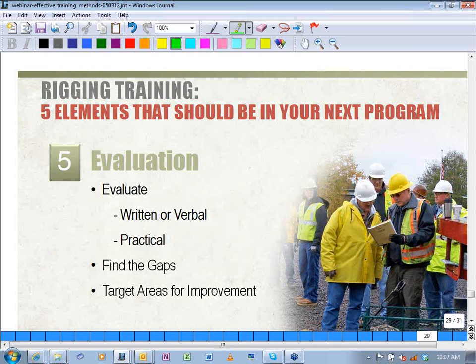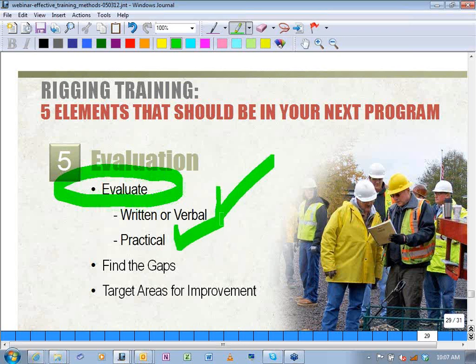Actively, because always, as we said before, evaluate, because how do we know what to improve if we don't evaluate by written or verbal and by practical application, getting them to do it in the field, find the gaps, and target areas for improvement.